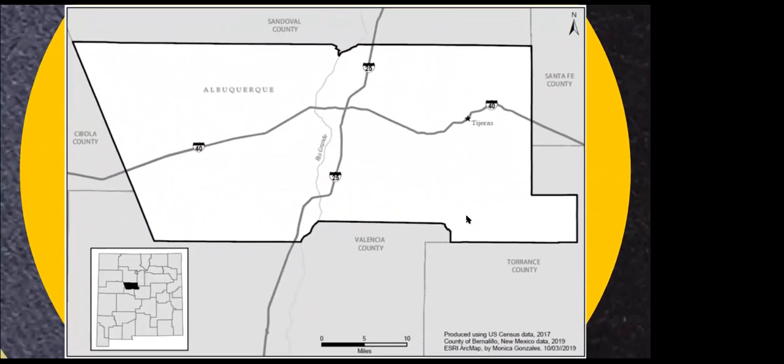So first off, where is Bernalillo County? Bernalillo County is located in central New Mexico, and it is surrounded by 5 other counties. If you look at the state of New Mexico inset, you can see that Bernalillo County looks quite small compared to the rest of the counties. But it is actually the most populous county in the state. Fun facts about Bernalillo County, it has the big I-40 that runs through it, as well as I-25, in which they cross paths. You will also see that the Rio Grande River, as well as historic Route 66, also run through Bernalillo County. A portion of it does so.